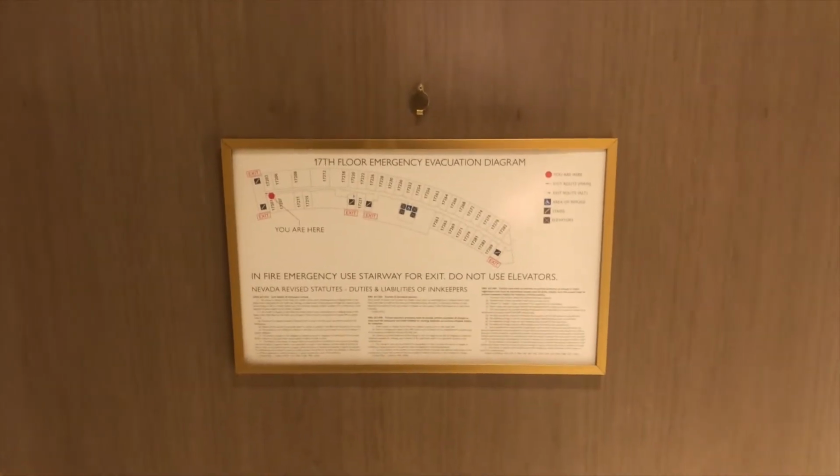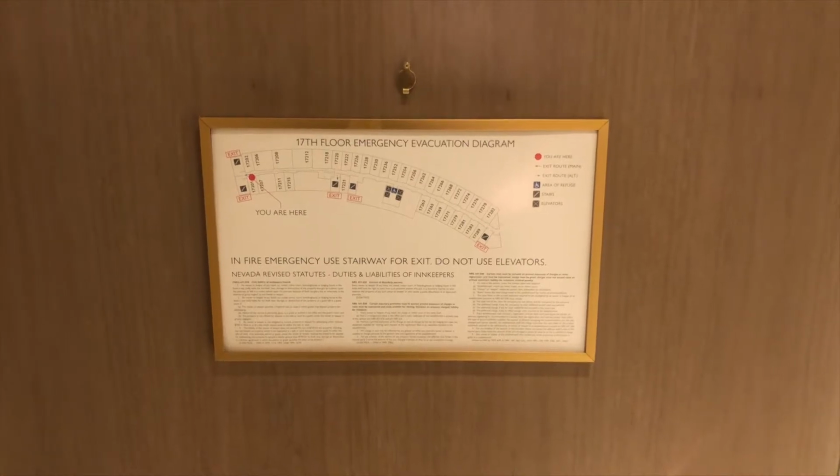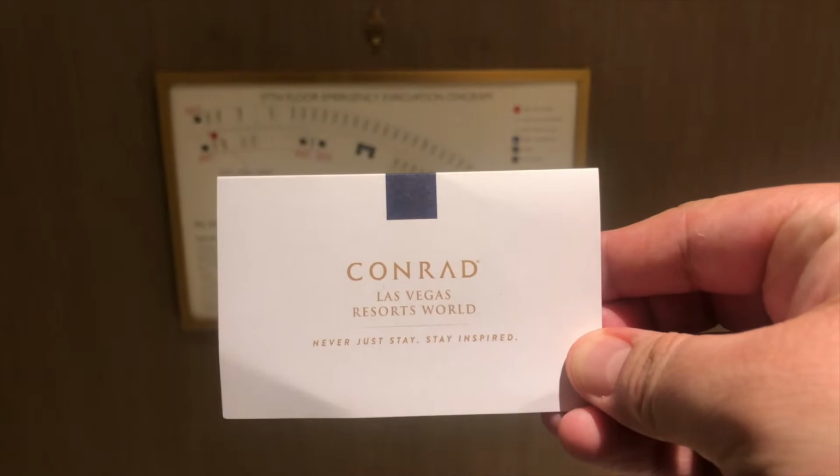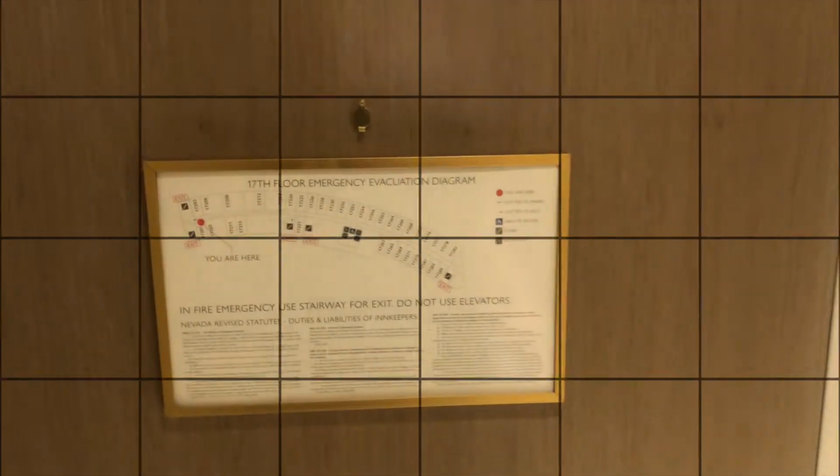Back to Alberto's Adventures. Today I'll be showing you guys a room with 2 queen beds here at the Conrad at Resorts World in Las Vegas. Today we are in room 17201. So let's get the tour started.